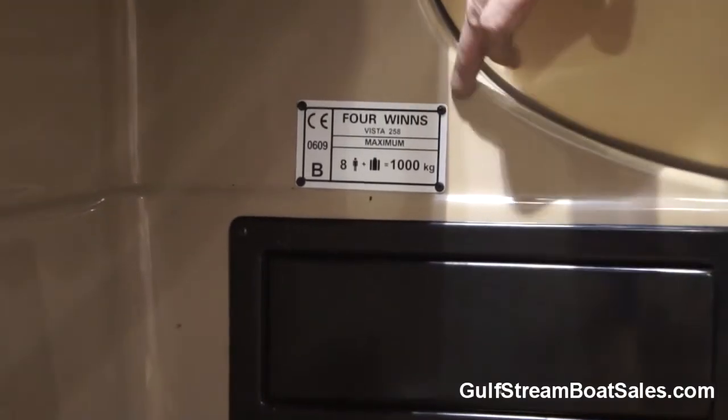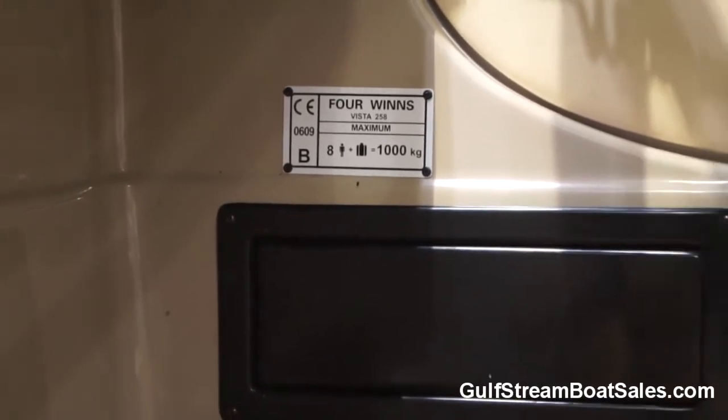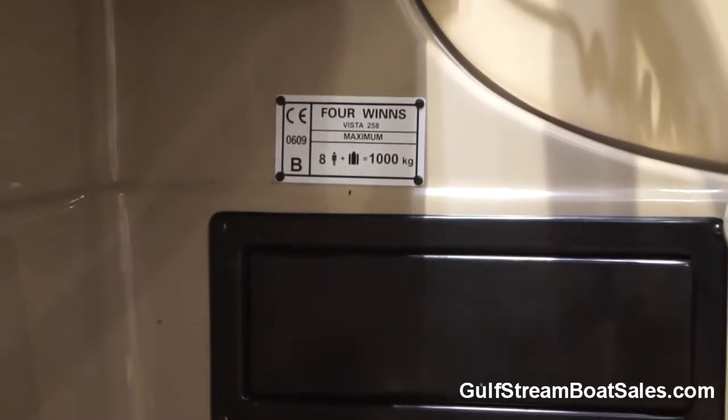I just want to point out the CE plate up here as well. So this obviously is a genuine UK boat. It's fully CE certified and it's VAT paid in the UK as well. But the thing to note is that she's a Category B boat, which is a testament to the build quality.